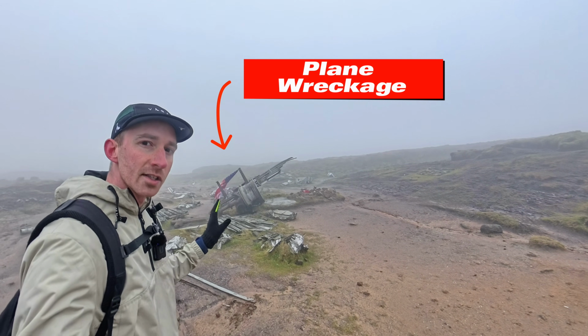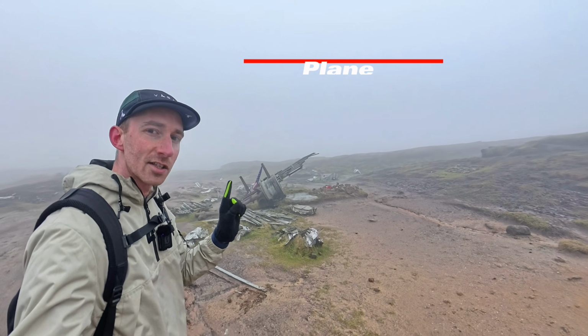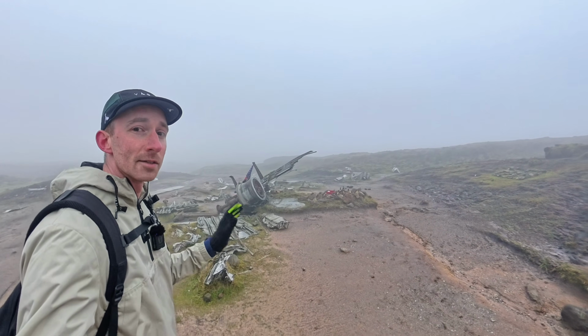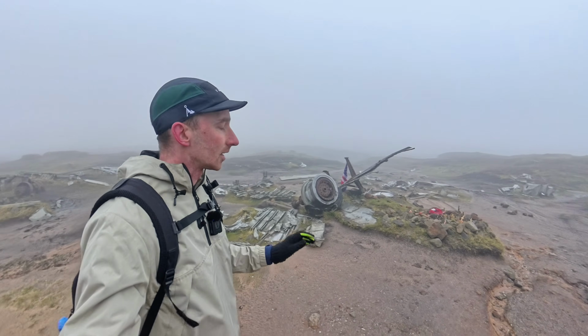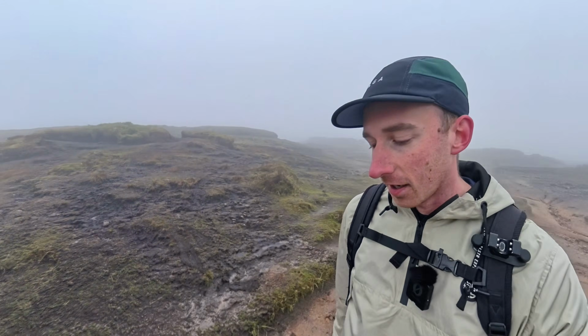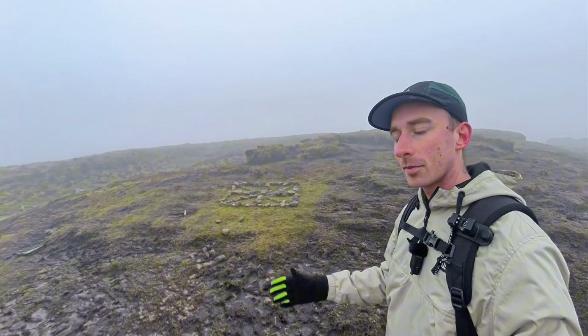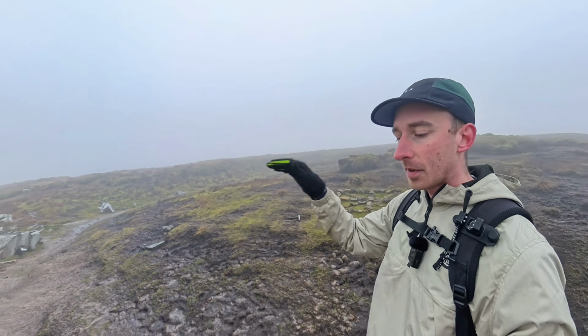There's been over 170 plane crashes in this single district of northern England alone, and a number of these flights crashed for the exact same reason. Now, this particular wreckage is of a Boeing Superfortress, and in 1948 it was making a very routine flight from around 70 miles from here. And after the plane took off, everything was going fine. They were making their journey.